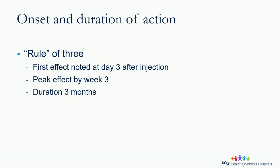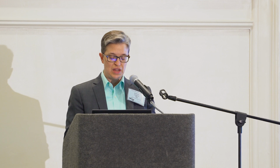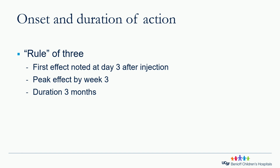Onset and duration of action, speaking of which, we go by the rule of 3. Generally you don't see effect at the time of injection, though sometimes patients or their parents will say that as soon as the medicine went in, it helped. That's not terribly common, and it's also not alarming if it doesn't happen. You can usually start seeing an effect of the toxin by about the 3rd day after injection, and it may continue to increase in effect as it affects the nerves through week 3. So it may keep getting stronger and stronger. Average duration of action is about 3 months. It could go more than that. It could go less than that. And for most of the formulations commercially available in the United States, the FDA-approved dosing interval is 3 months, so no re-injection sooner than 3 months. There are a few exceptions to that, but they're all on the longer side than the shorter.